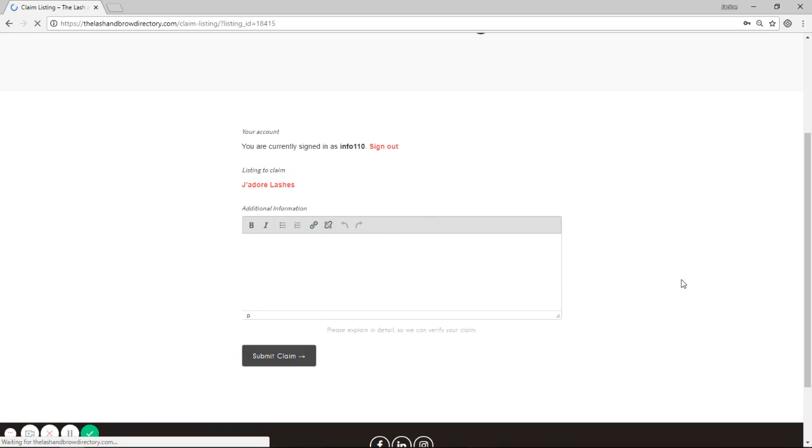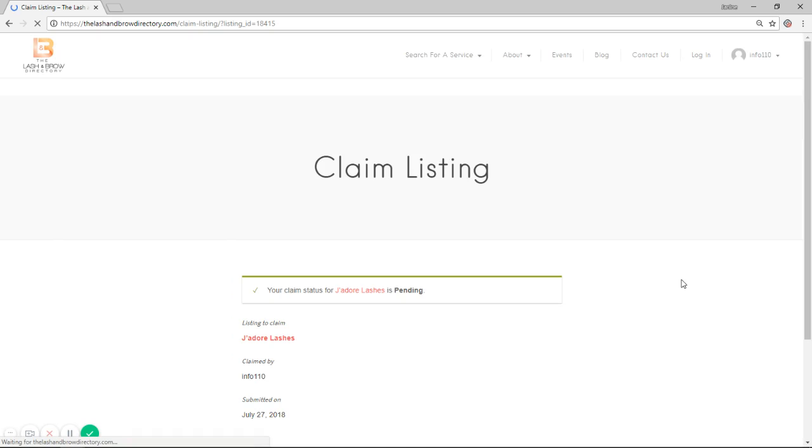Now by submitting your claim, you're sending us an email where we can look at your details. And if we agree that you are the person that should be claiming that company, we will approve it in the back end of the website. So at the moment you can see it's pending. Once approved, you will be sent an email letting you know it's been approved.